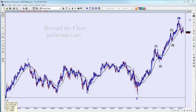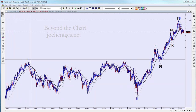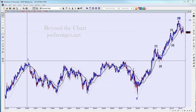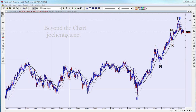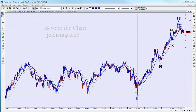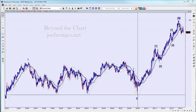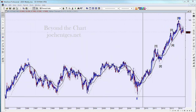All right, so it looks like a first impulsive wave, and I'm calling this a cycle wave because these are so big and encompassing years. I'm calling this cycle wave 1 here, and that this is 2 because this point here is lower than these 2 points here. So this clearly had to be the low of 2 of a correction back.